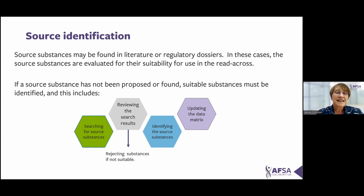If you haven't got any source substances from literature or dossiers, basically you're going to identify them yourself. This step involves searching for some source substances using the target structure as input. You're then going to review your search results, and you may reject some substances then. If you then come out of that step with some source substances, you're going to identify them fully. This is exactly what we did for the target. So you're looking for alternative identifiers and names, and you're going to look for some data and update the data matrix with that data associated with those source substances.